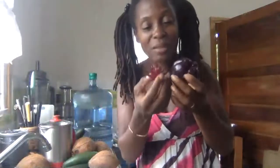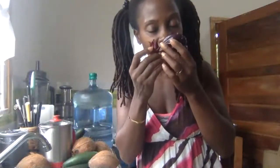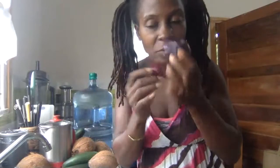So look at all of these nice reds. You know what kind of antioxidants and nutrients are in there? You can even smell the peppers. I'm gonna enjoy these mulberries. I'm gonna put some aside for my sister.